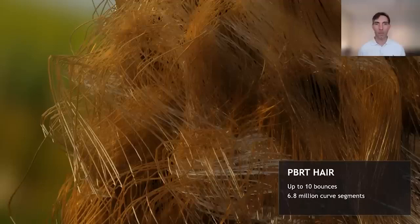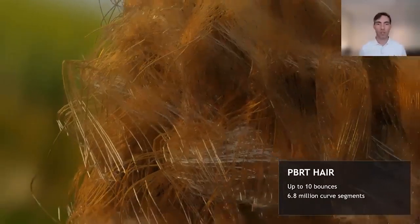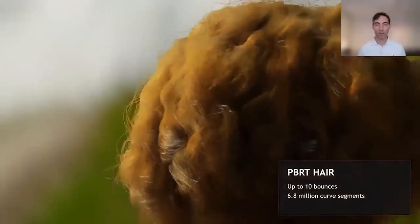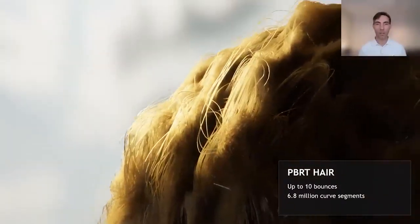Similar case, this is the PBRT hair scene with 6.8 million curve segments. We also used 10 bounces for this. I apologize for the rough camera motion here, but it's just really to prove I'll show you an example of where denoising is currently failing.